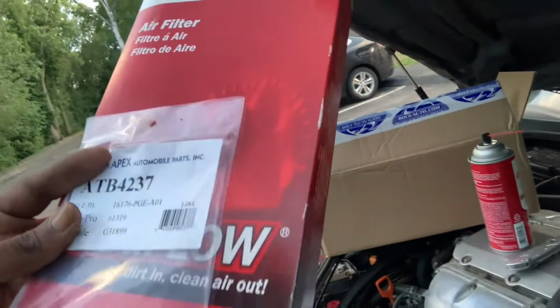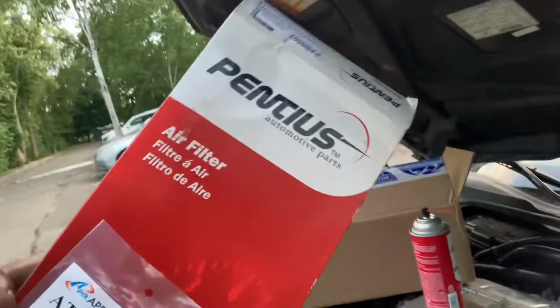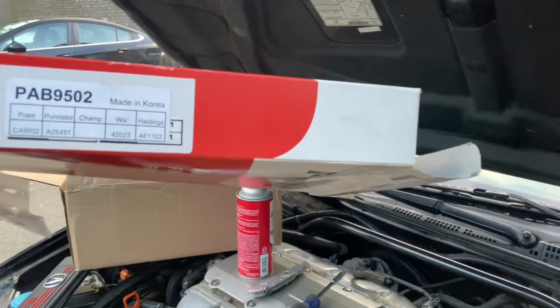So this is for an 02 TL. Here's the model number for the gasket and the number for the filter. Like I said, the filter fit perfect. I like it because it's thinner than my original one. I gotta hurry up and put this car back together because if I don't, I'm gonna be pissed off. Let's see what else we got going on with this car.